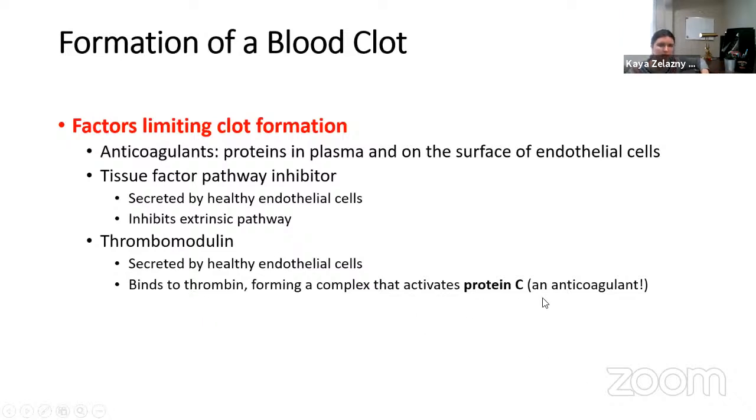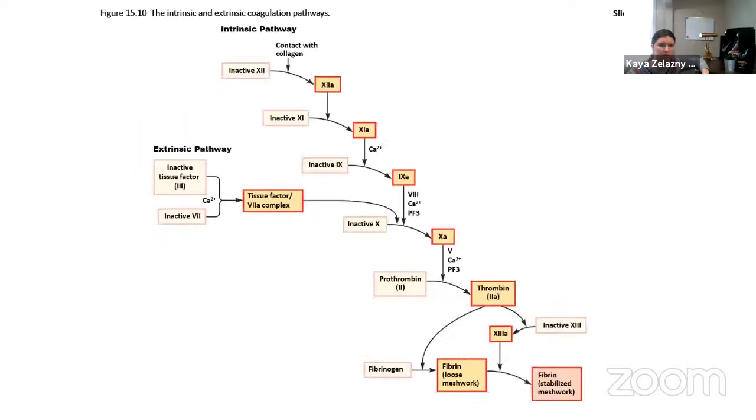So that means, and again, I'm going to scroll back up to the picture just so we can see what I'm talking about. So thrombin, we remember, right, is down here converting fibrinogen to fibrin. So what thrombomodulin does, and it's secreted by those healthy cells, is it binds to thrombin. So basically soaking up any thrombin that is circulating around. And when it binds to thrombin, that means that there isn't thrombin floating around to convert fibrinogen to fibrin.